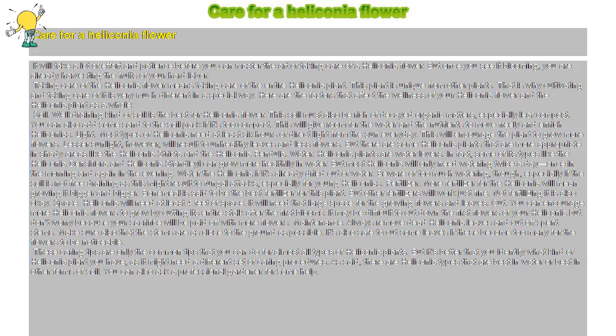Care for a Heliconia flower. It will take a lot of effort and patience before you can master the art of taking care of a Heliconia flower. But once you see it blooming, you are already harvesting the fruits of your hard labor.